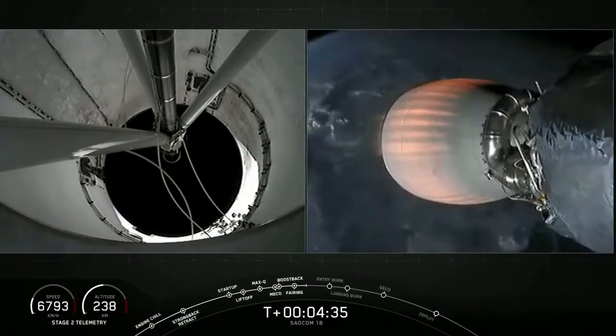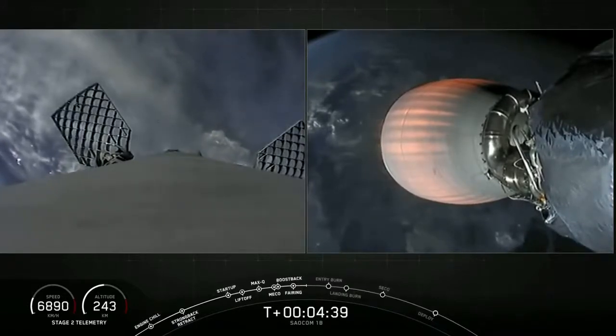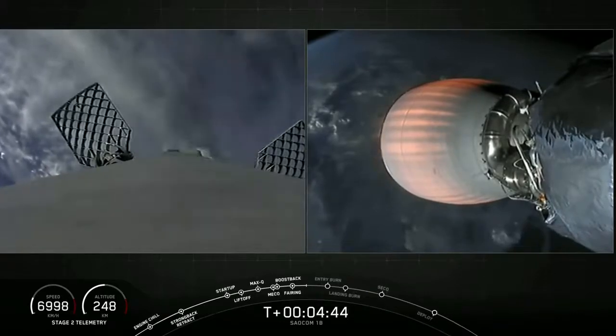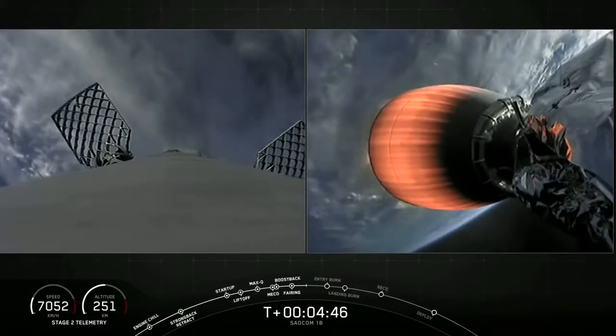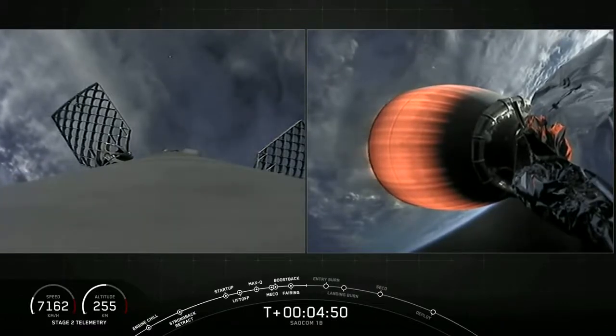On the left-hand side of your screen is a view of our first stage looking downward. It's continuing to fall back towards Earth. The next milestone for the first stage is its entry burn. Falcon 9 needs to execute an entry burn to slow itself down before hitting the dense parts of the atmosphere.